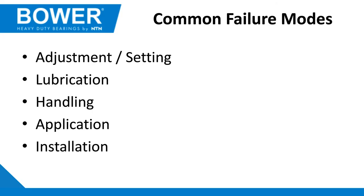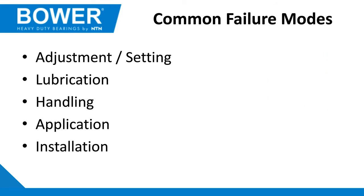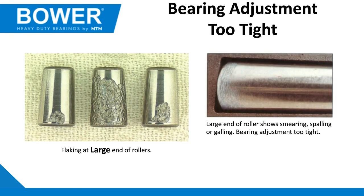And that's when we get into bearing failures. So sometimes you'll see bearings are not lasting as long as they should. And there's a multitude of reasons for that. As you can see on this slide, the biggest one I've seen is related to the bearing setting or adjustment. As you recall, we talked about the TMC setting for the bearing end play, which is between 1 and 5 thousandths. So if that setting is not correct, you can see failures related to the setting. There's failures related to lubrication as well as handling, and depending on the application, if it's got a lot of abuse, it could lead to failure as well. And as well as installation related too. So let me get into more detail on this.